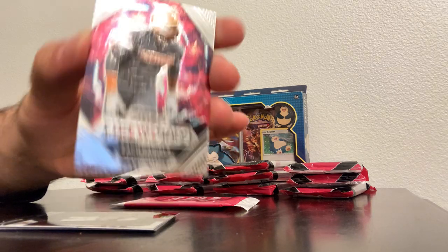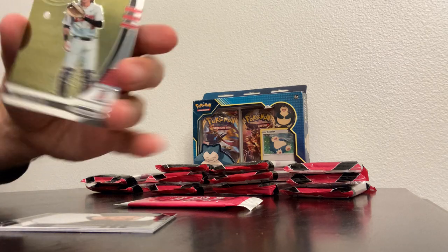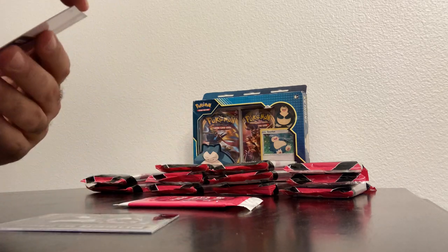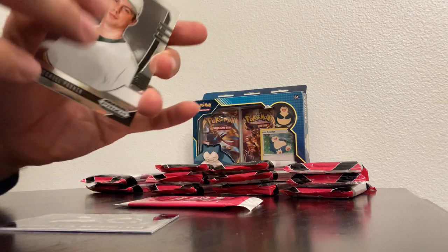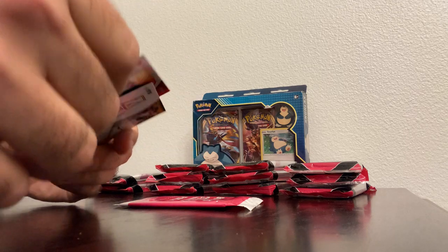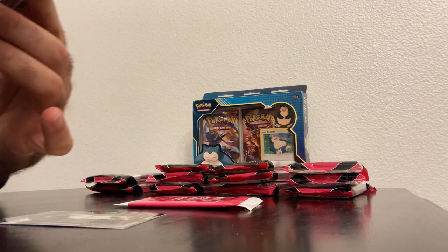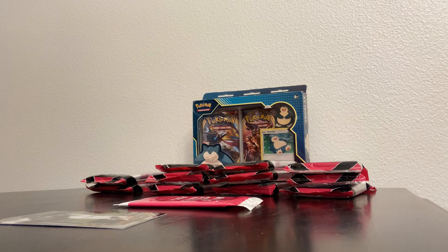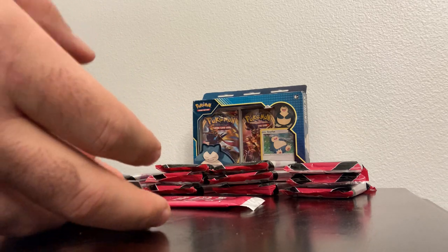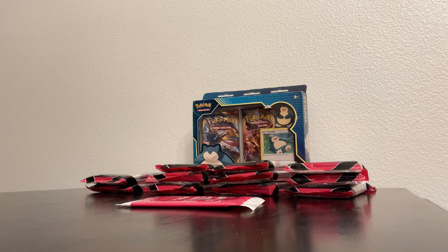Fireworks, Zach Daniels. We have Matthew Dyer. Prism, Mitchell Parker. Power Surge, Alec Burleson, purple. That would be his college, I believe, East Carolina. And last one of the pack here for the bonus pack, Zach Hartman. All right.